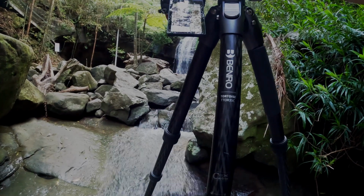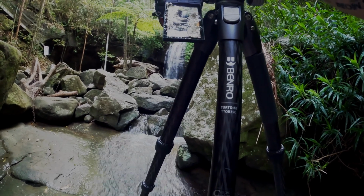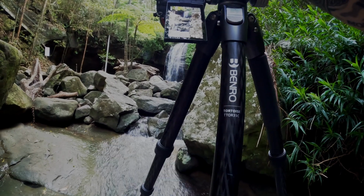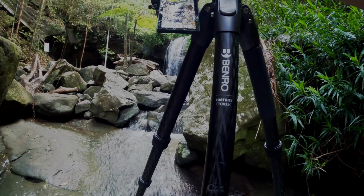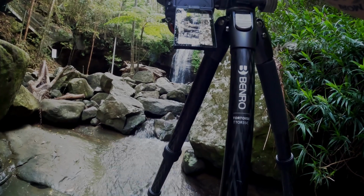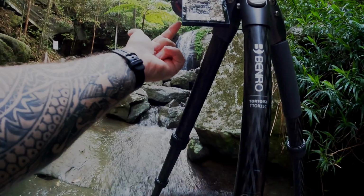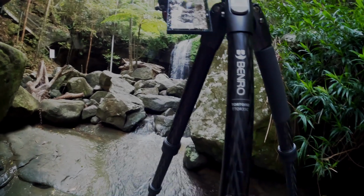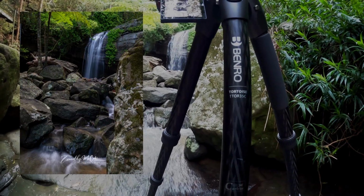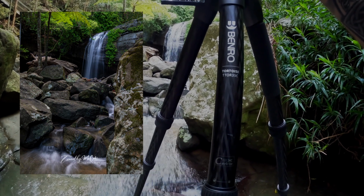So let's just play around with everything this morning. Got mozzies flying around everywhere. Alright. Running a 2 second timer. I forgot to turn off the stabilization because I'm on the tripod and it's not moving. I don't really need the optical stabilizer on the lens realistically. Let's have a look at that. It's not bad.